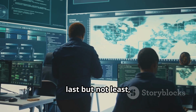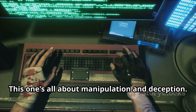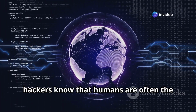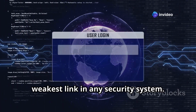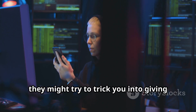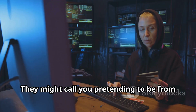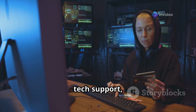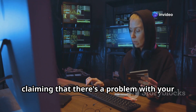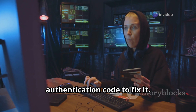All right, last but not least, we've got social engineering. This one's all about manipulation and deception. You see, hackers know that humans are often the weakest link in any security system, so instead of trying to hack into your accounts directly, they might try to trick you into giving them the keys to the kingdom. They might call you pretending to be from tech support, claiming that there's a problem with your account and that they need your two-factor authentication code to fix it.